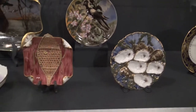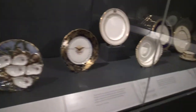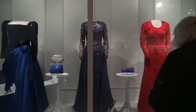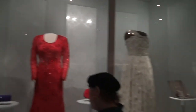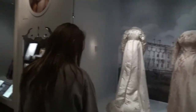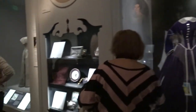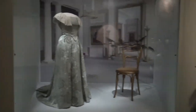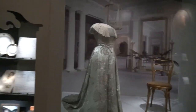We got some nice oyster plates, thanks to Lucy Webb Hayes. We have more inauguration dresses. Ford, Carter, Reagan's. Barbara Bush. Hillary Clinton. Laura Bush's. And Michelle Obama. Stuff from when the fire damaged the White House. Some cool stuff.